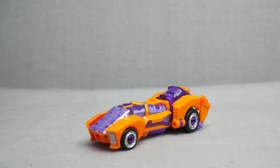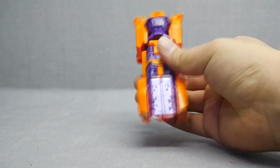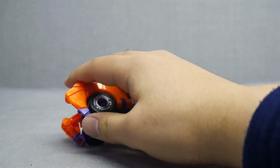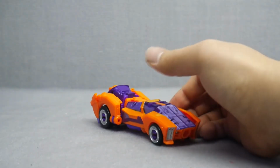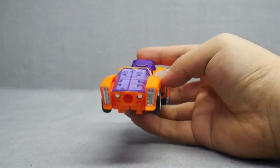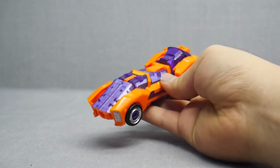So Lancer here transforms into an orange and purple variation of the Tesla Cybertruck. Very slim looking Cybertronian Tesla car trucky thingy, with the obvious hands here. Pretty sleek and Cybertronian. I mean, we've already had this mold three times, or like 4 to 5 times.